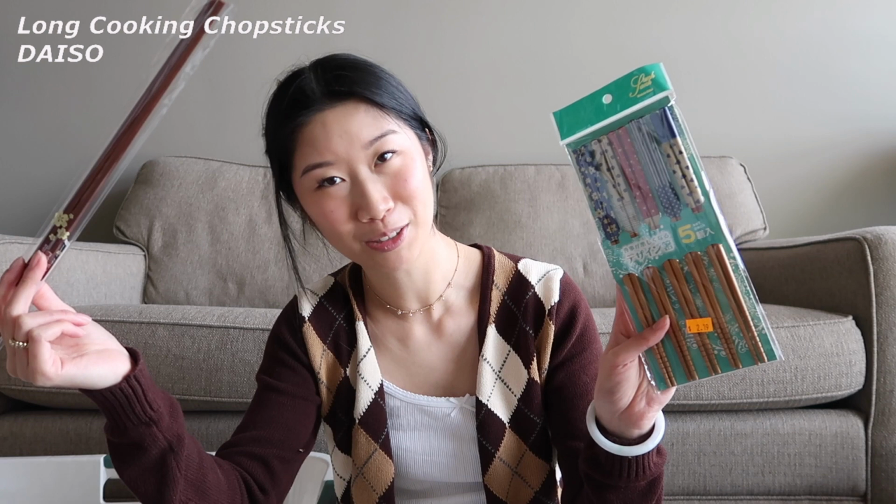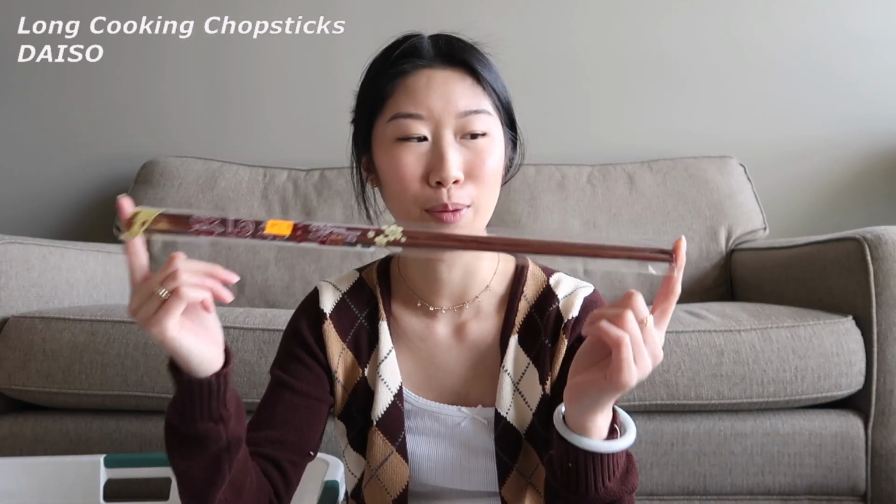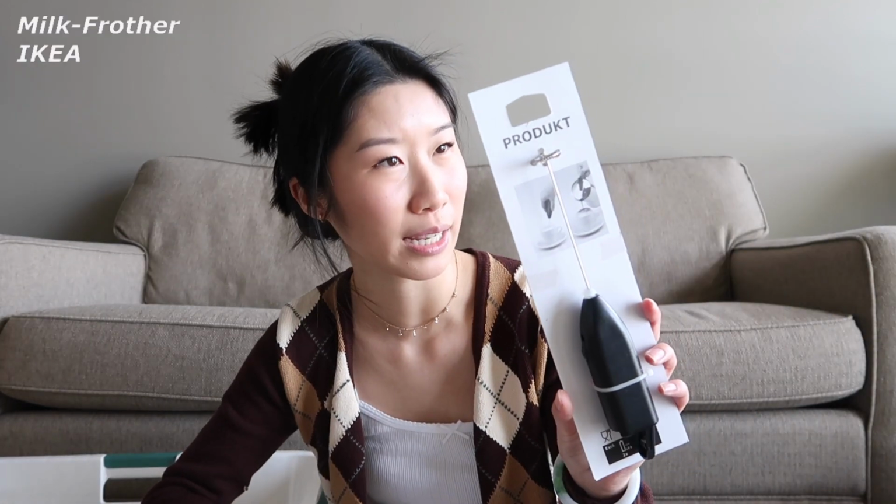Another serving spoon. I have this little strainer thingy. These extra long chopsticks for cooking because my mom told me I'm not supposed to use these chopsticks for cooking and I have to use the big one for it. I don't know why she bought these absurdly large chopsticks for me, but I'm just gonna go with it. Who knows, it might be helpful if I'm using something with oil so I can stay really far away.